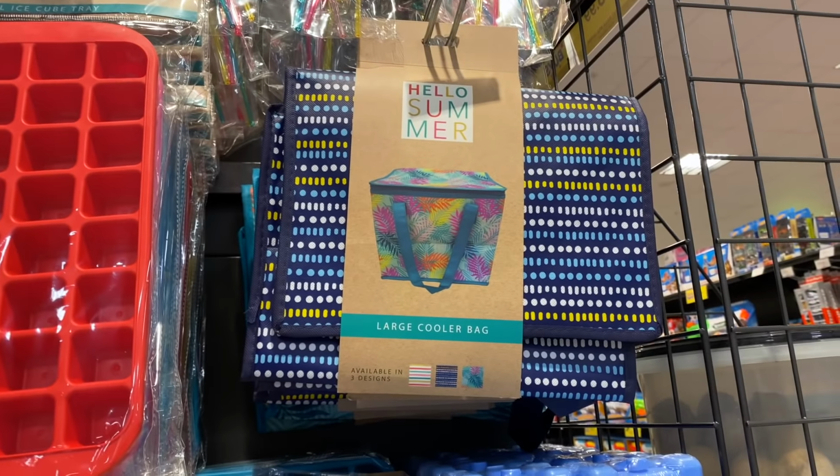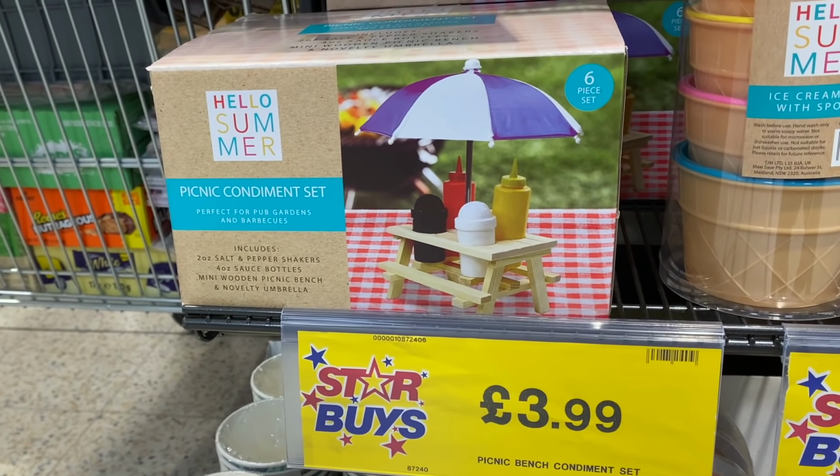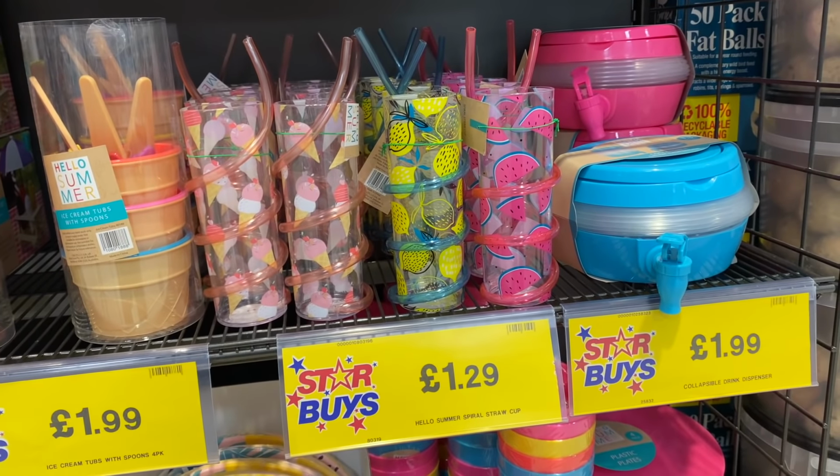Also, you've got your summer bags. And look at this, a picnic condiment set. I've never seen this before. $3.99, guys. Oh my days. These things are lovely.